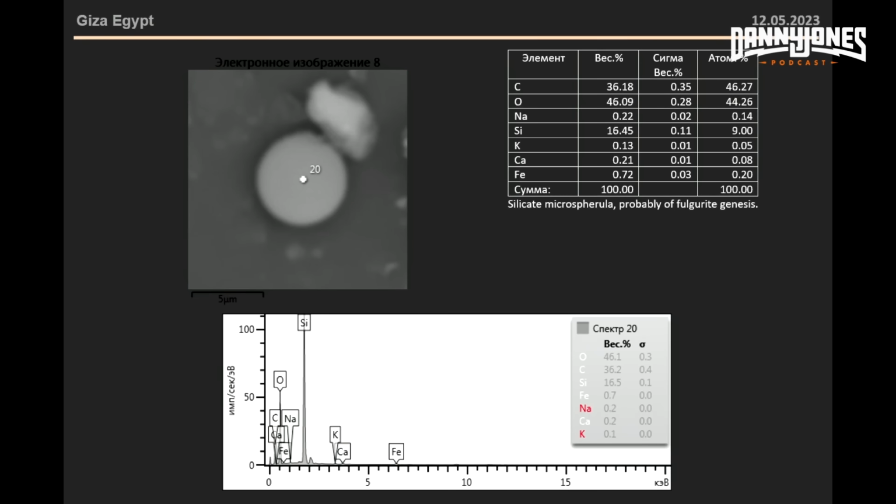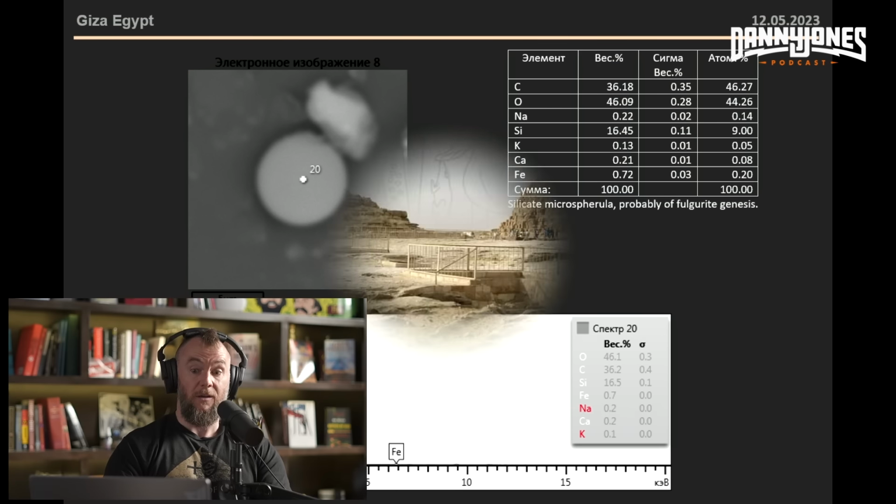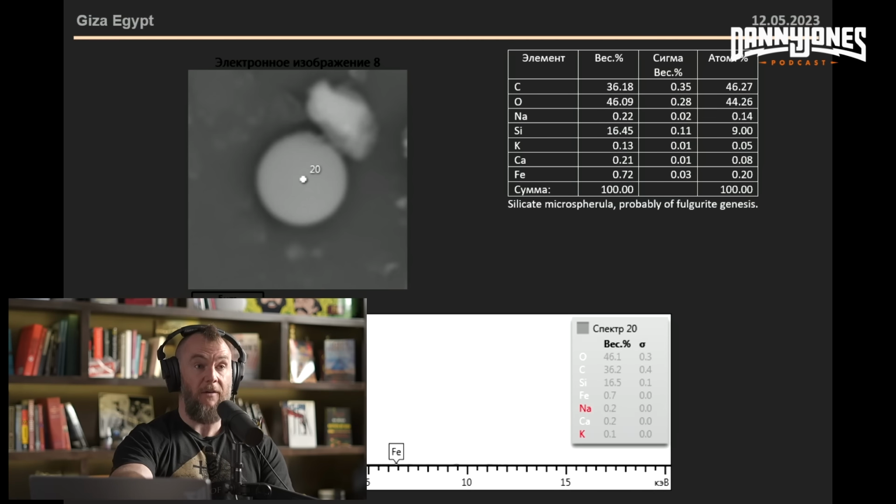So this is an image of these silicate microspherules that were discovered in the chemical analysis that was taken from around the trial passages, which are adjacent to the Great Pyramid, from fulgurites. So this is literally the closest evidence that we have that lightning was striking the area around the Great Pyramid. I believe it was striking the top of the structure directly.